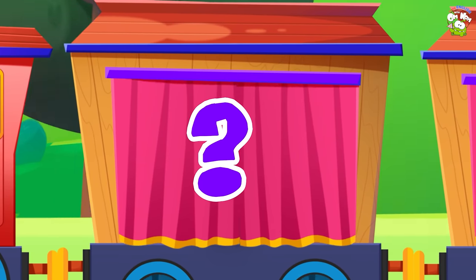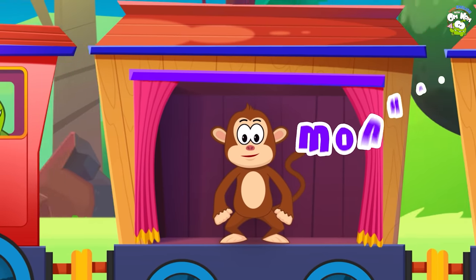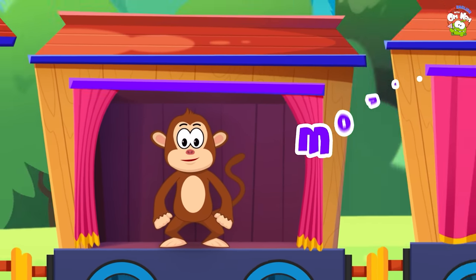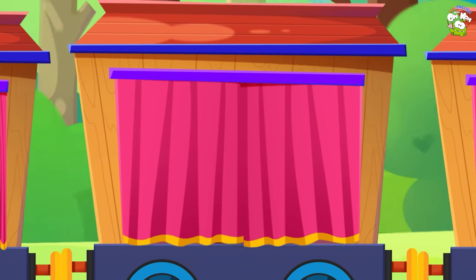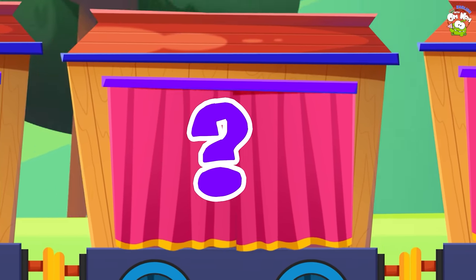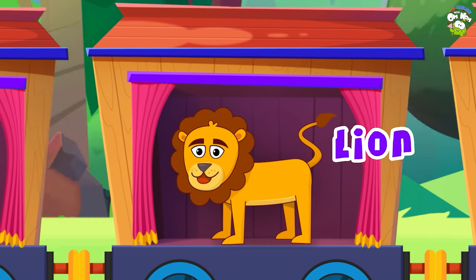Ooh. What animal makes this sound? That's a monkey! So cute! What's next? Ooh! Now which animal makes this sound? It's a lion, the king of the jungle!